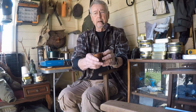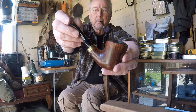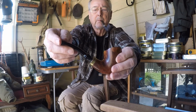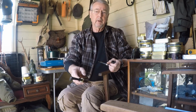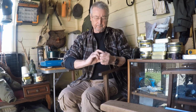It's the Ben Wade Huntsman. See, with a plateau top, cartridge insert there for the stem. This, I guarantee, no matter what I put in it, it's going to smoke. It will smoke perfectly and give me a wonderful, wonderful smoke.